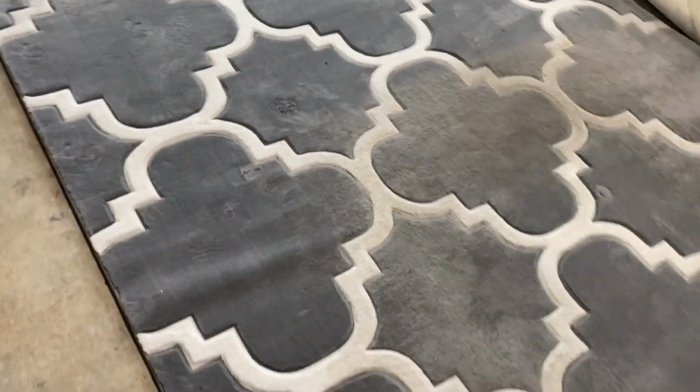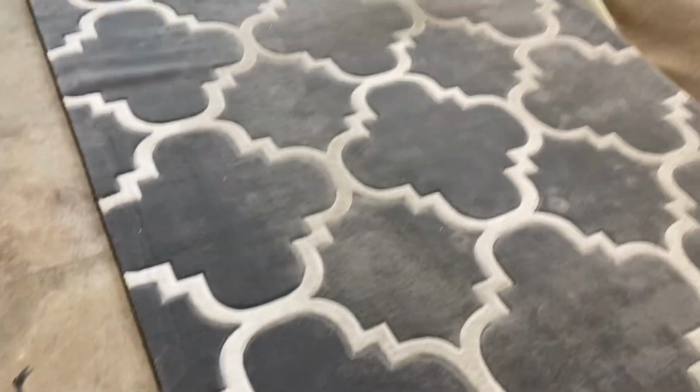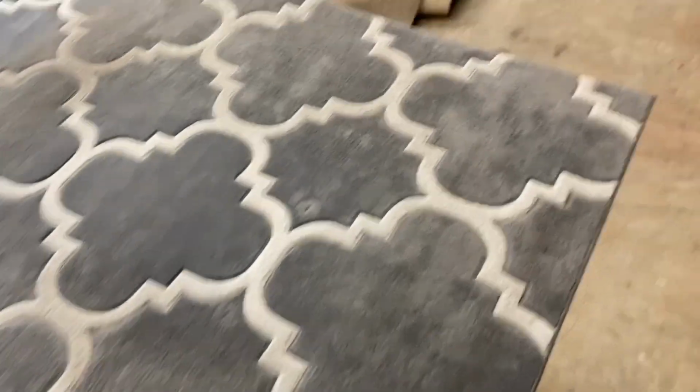So I got this rug, and so it's basically an 8 by 10. So I'm gonna get it done for them by next week.